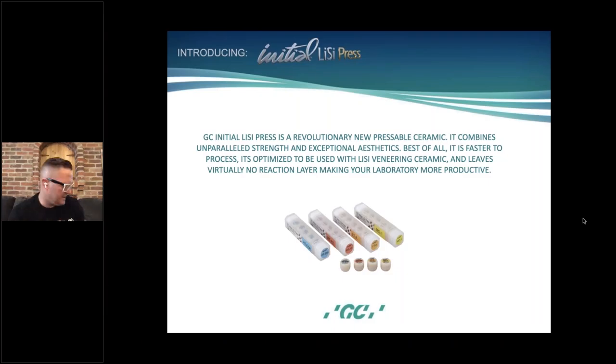So basically, in conclusion, I just wanted to say this sums it up for me. Oh shoot, I can't read the whole thing. Basically, best of all, it's faster. It's a faster process. It's optimized to be used with LiSi veneer ceramic and leave virtually no reaction layer, making your laboratory more productive. So isn't that what we all want?